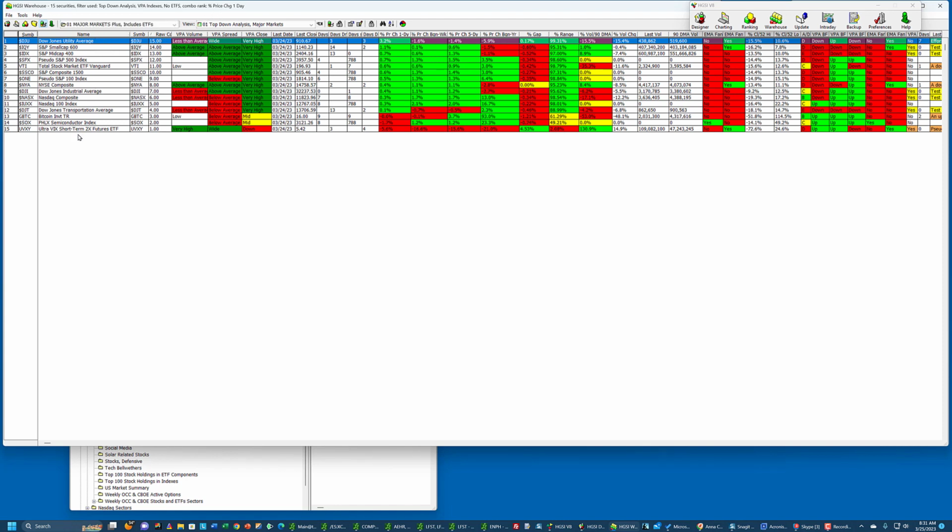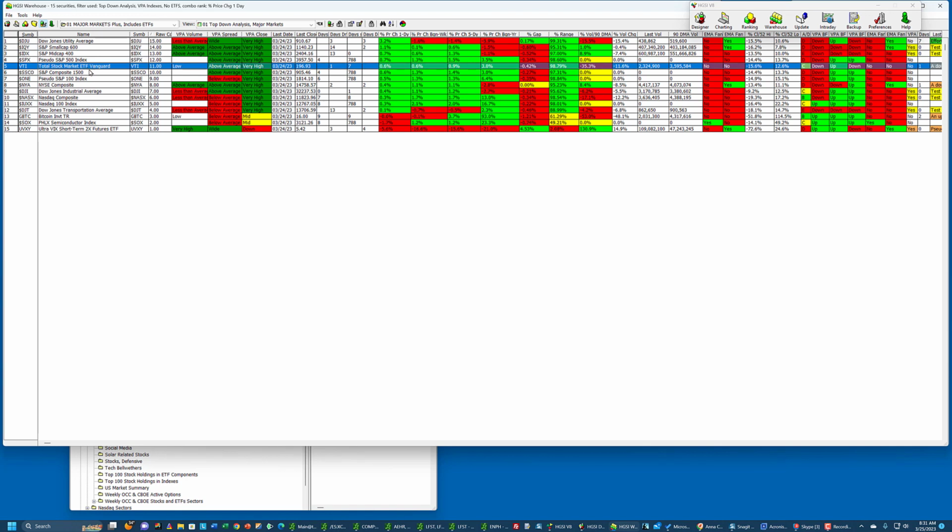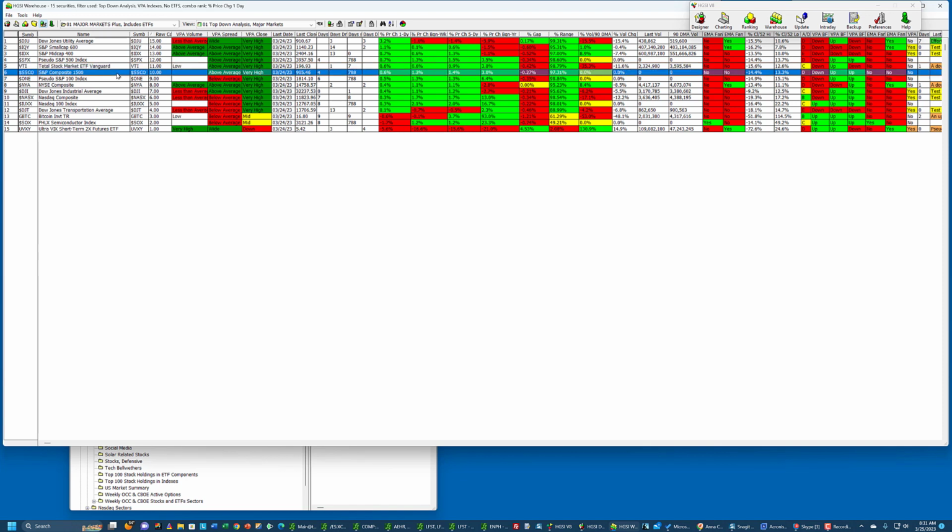These are the major market indexes with a couple of other ETFs in here, or here's a Bitcoin investment trust, and I can quickly look down here and see what happened yesterday. The utilities led, followed by the small caps, the mid caps, the S&P 500. This is a total market ETF. The S&P 1500.